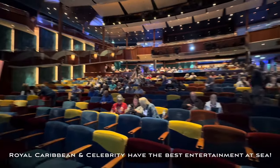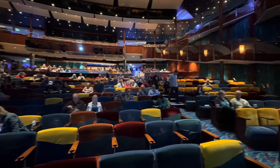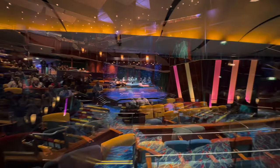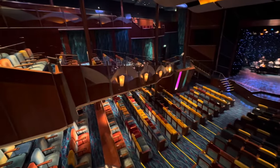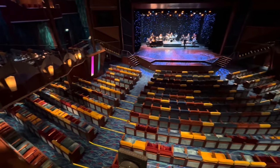Royal Caribbean and Celebrity Cruises usually do not disappoint when it comes to entertainment. They go all out. It used to be Norwegian Cruise Line, but with their cutbacks, it is now Royal Caribbean and Celebrity who are king of entertainment. If you like entertainment, this is definitely the ship and the cruise line for you.